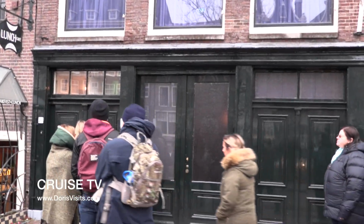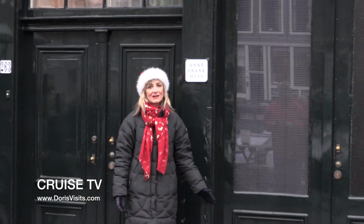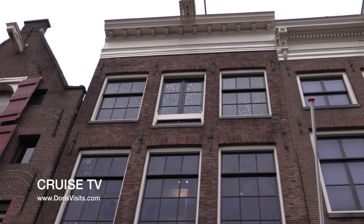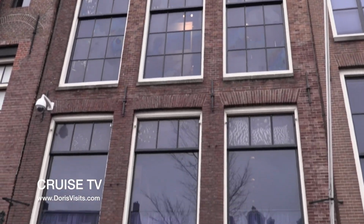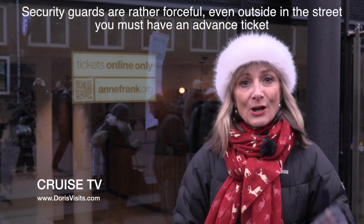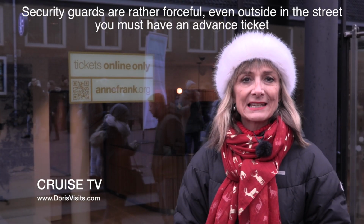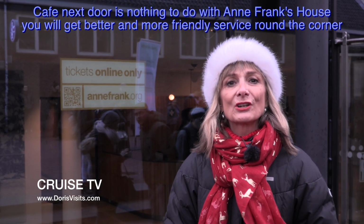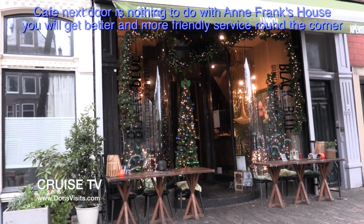This is Anne Frank's house, where Anne Frank hid from 1942 to 1944 and wrote her famous diaries. Upstairs is a bookcase which conceals the part of the house where they hid from the Germans. The entrance is round the corner, but you can only buy your tickets online and in advance. It's sometimes booked up a month in advance, so go to Doris Visits and book your tickets before you come.